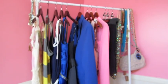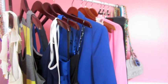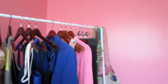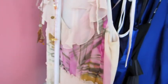But I just like to keep this rack for, I guess, inspiration. I keep whatever I wear most for that month on the rack. And I also keep jewelry up there. So each side has jewelry. So here I just have a couple of maxi dresses.